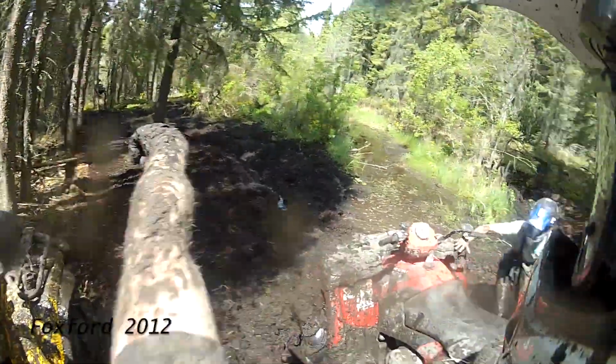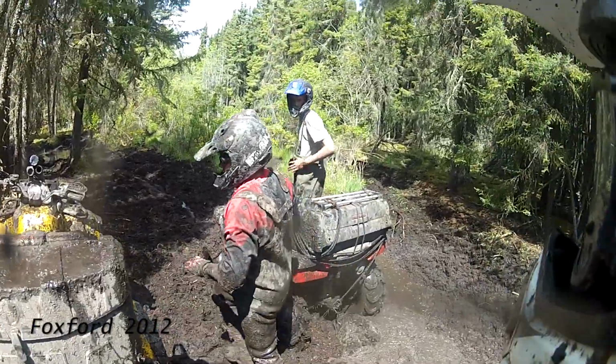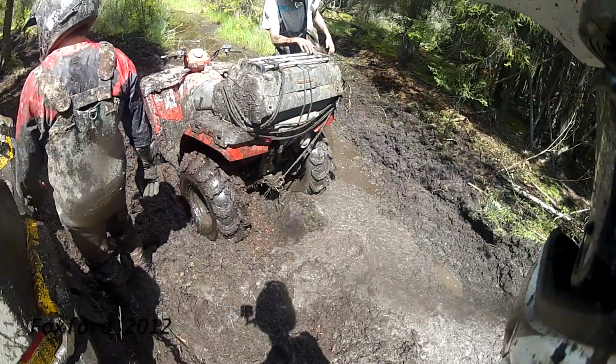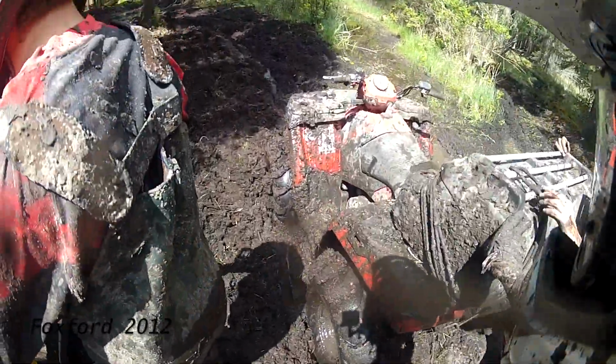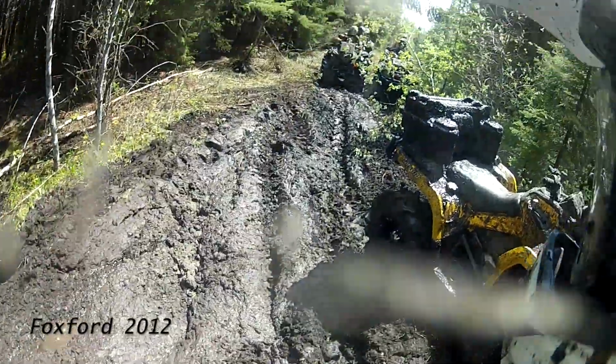We'll pull you up here. Yeah, thought this was a great idea to maybe try to pull him ahead. That's the other thing about Foxford. You're right in the trees, all the big trees here, and it's a little tricky to get around and navigate yourself through the trees and get this fellow free.